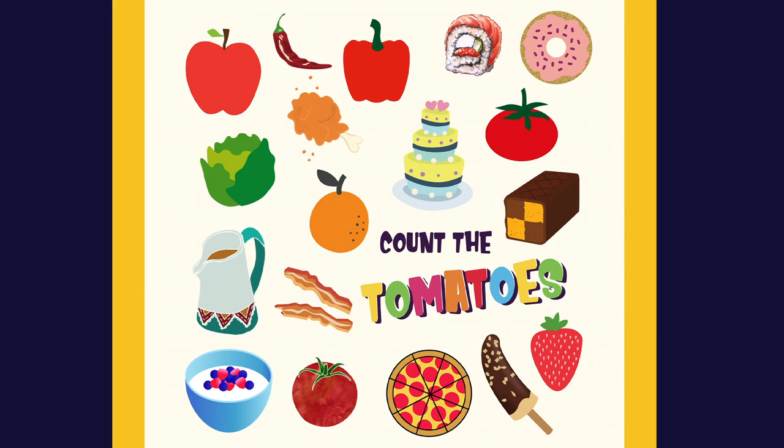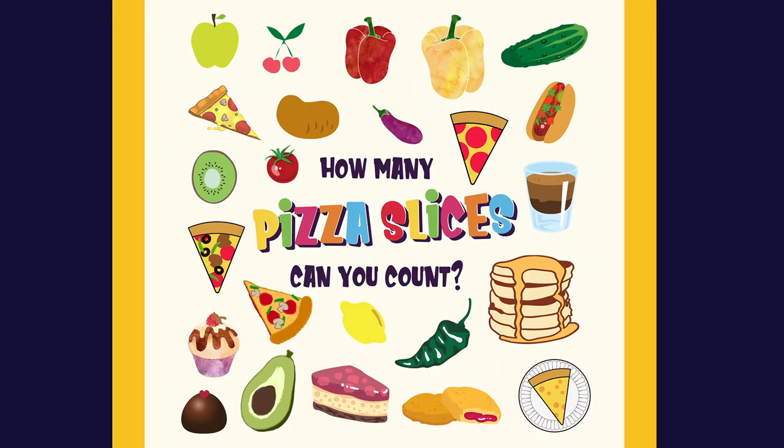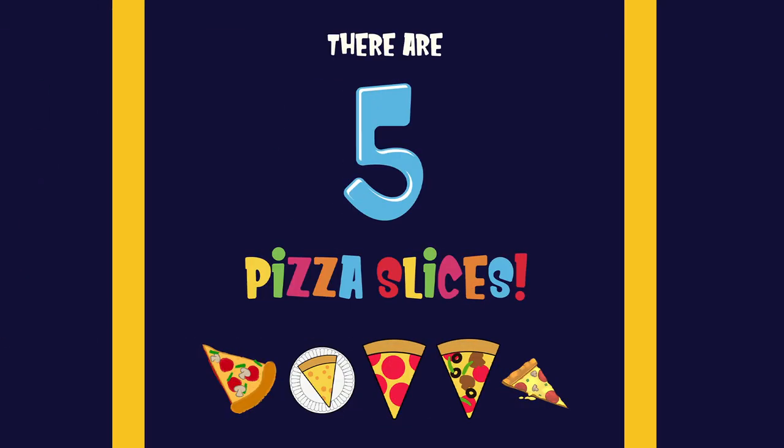Count the tomatoes. There are 2 tomatoes. 1, 2. How many pizza slices can you count? There are 5 pizza slices. 1, 2, 3, 4, 5.